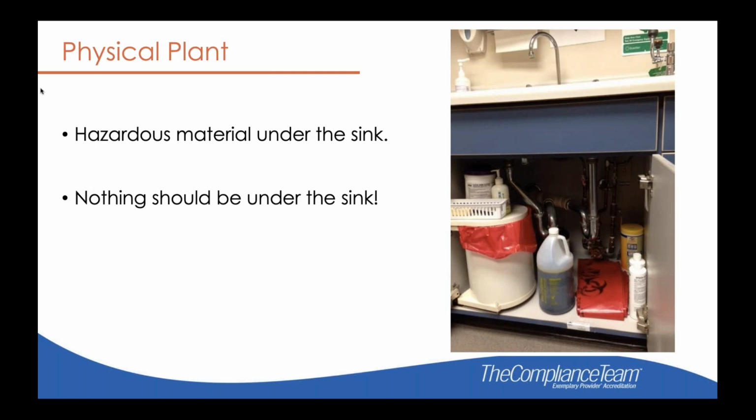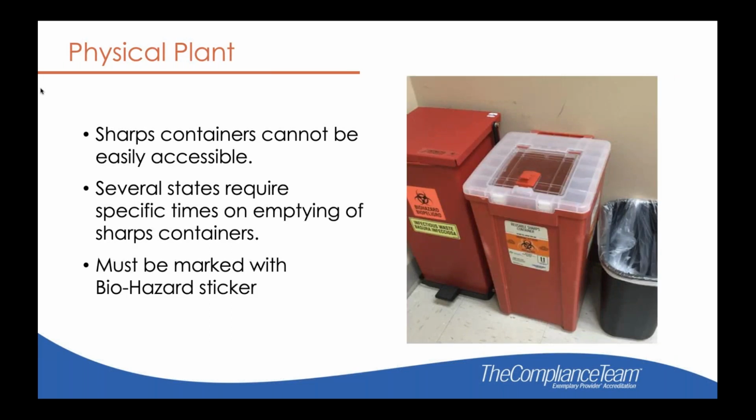Other cabinets throughout the clinic should never have hazardous material under the sink. Certainly, they should not have any sterilized equipment or anything like that under the sink. The best practice is nothing under the sink. And I'll say that more than once. Sharps containers cannot be easily accessible.